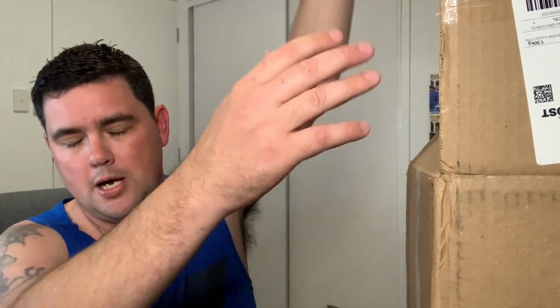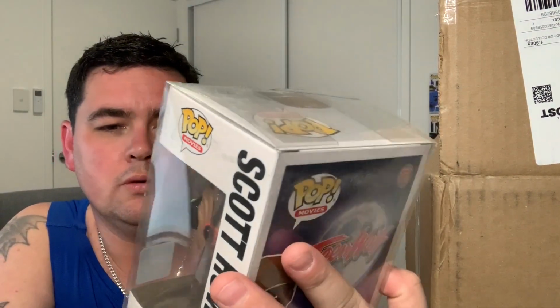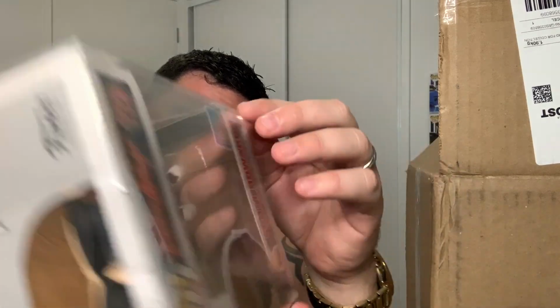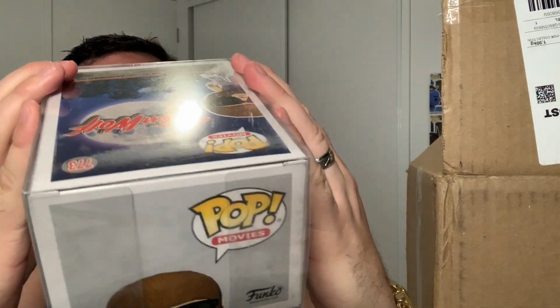I can't really feel which way the pop protector clips in on this one. Maybe that's the top, that's the bottom. Either which way, ready, set, go. Let's pull that second one. Boom. Sorry, it's facing me. Scott Howard, Teen Wolf. 2019 limited edition. Interesting. I've never seen this movie. Looking at it, it's got a sticker on the bottom that says $30. Nice.